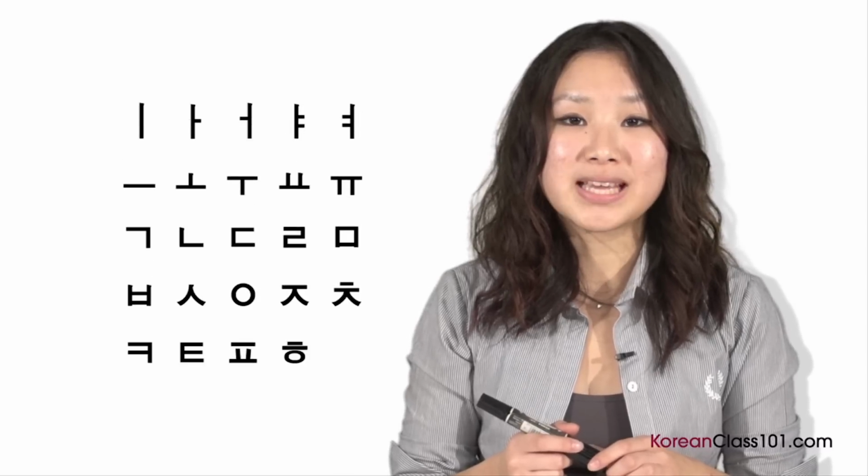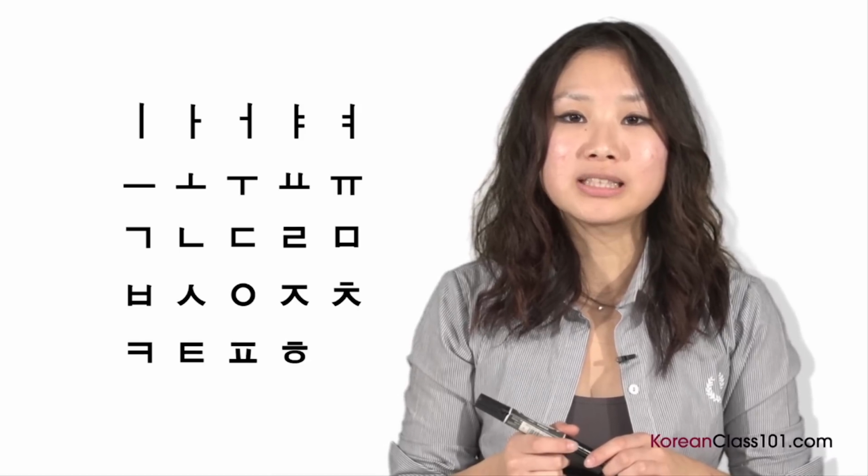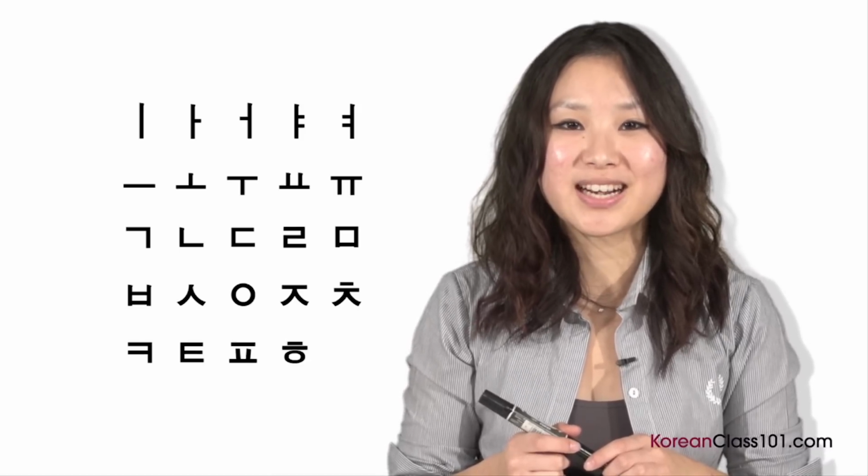You've learned all the basic characters, but your Hangul journey doesn't end here. You now have all the raw materials, but there's still more to learn about putting things together. Don't worry, you've made it this far, so just stick with me a few more lessons, and you will know everything there is to know about Hangul.